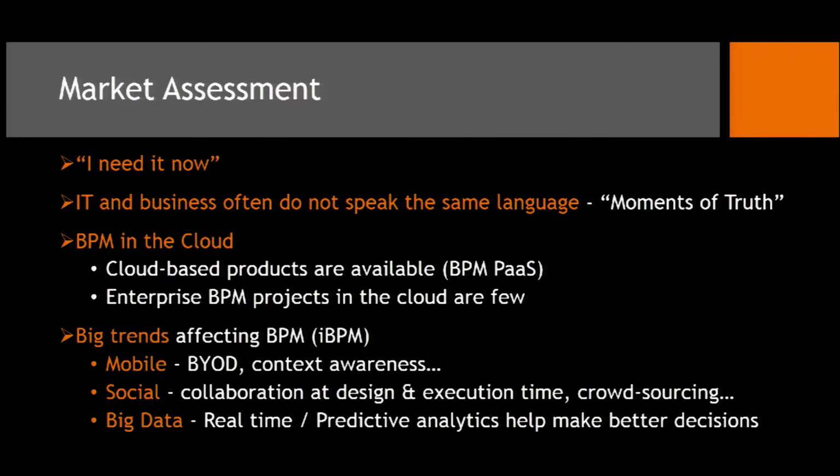Of course, we're also witnessing those big trends that Gartner also says are going to affect BPM, and with this, we're going to be doing intelligent business operations, intelligent BPM. Those trends are mobile, everybody coming to work with their own mobile device and wanting to access business applications anywhere at any time. Social, of course, both at design time and execution time. Crowdsourcing is something interesting, still needs to be formalized, but I think it's also a very interesting feature. And big data, of course, because real-time and predictive analytics help make better informed decisions.